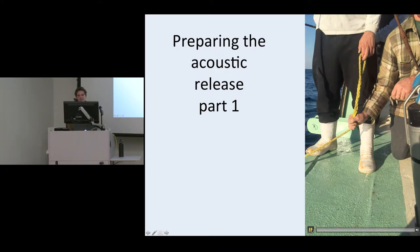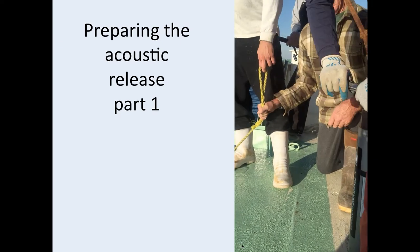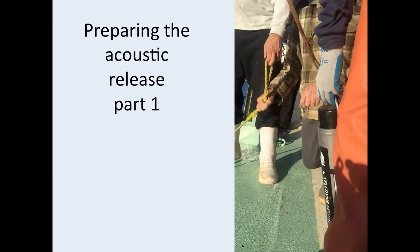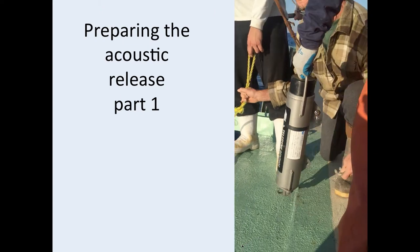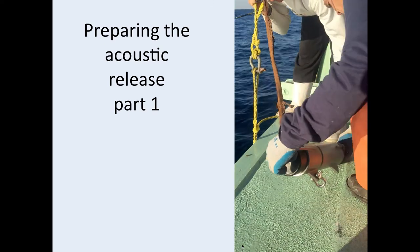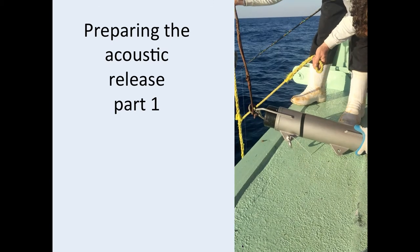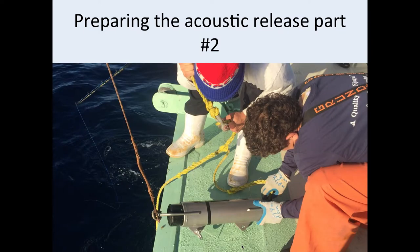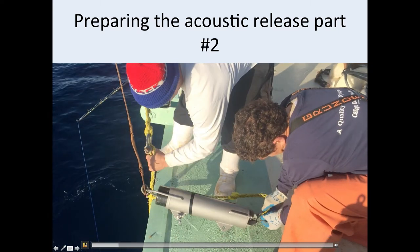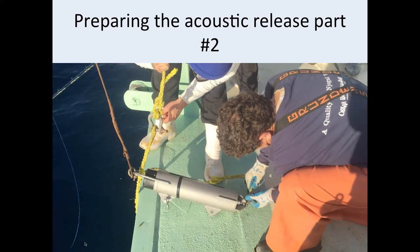And here's some footage of us working on it. First, we have to get that acoustic release ready. And it's rigged in to the line here. This is unedited, so if there's expletives, hopefully only my kids will hear. And then here's where it's going overboard. Really, it shows up on the deck plane.